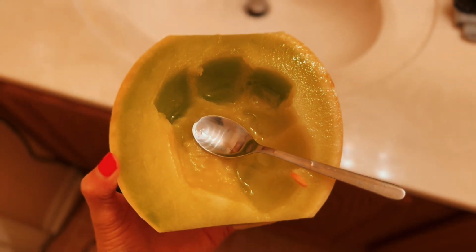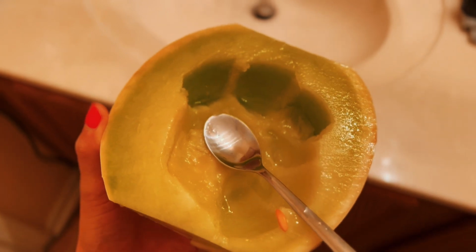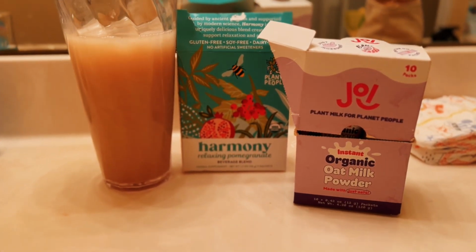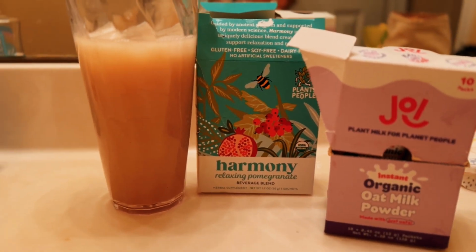I've been ending every night with a honeydew melon, just like I used to a lot of times when I was pregnant or breastfeeding, and it feels really good. It's helped me cut out extra sweet drink cravings.